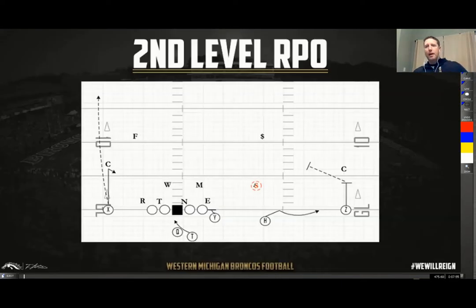Okay, so that is our first level RPO reads. Our second level RPO reads, we've now added a tight end to our run blocking scheme. That gives us 6 blockers into 6-man fronts, and it allows us to read a Sam linebacker post snap instead of the pre-snap read.